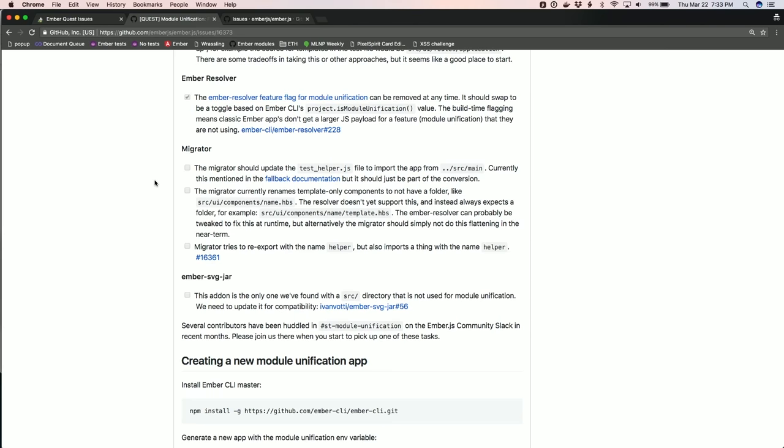And codemods are automatic transforms of source code. So automatically migrating someone's app to the new API reliably.